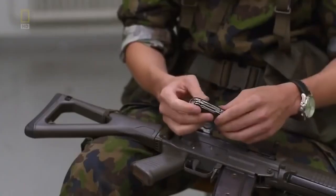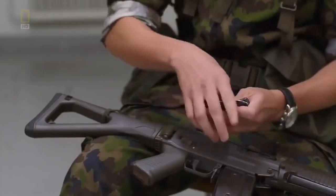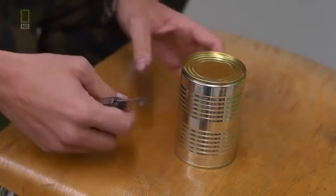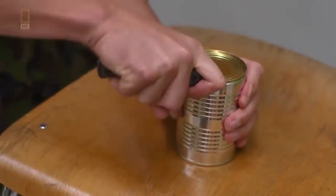In the military, you're also spending lots of time in the woods, so it now comes with a wood saw, which the old one didn't have. It still comes with all its old tools, including the can opener. It works so well, soldiers aren't the only ones who use it.